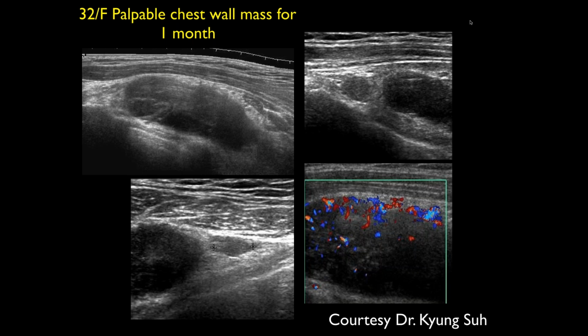Well, why don't we get started here? Let's talk about marrow and immune origin diseases. Here's the first case.